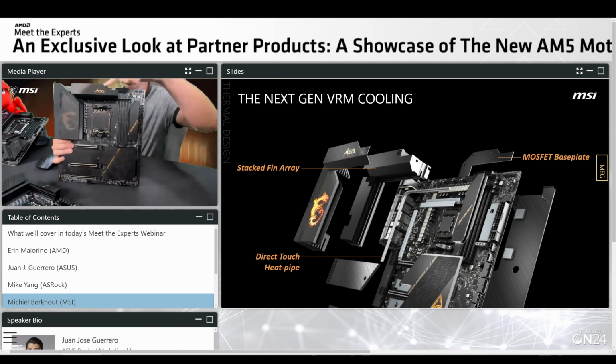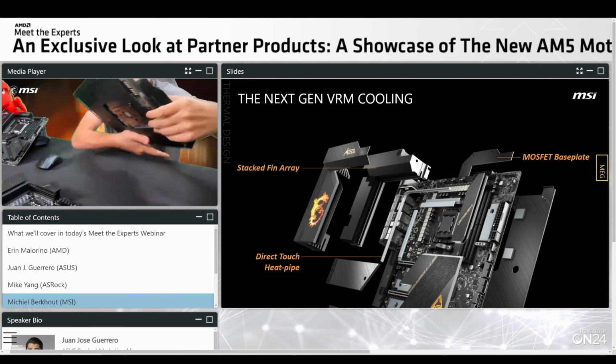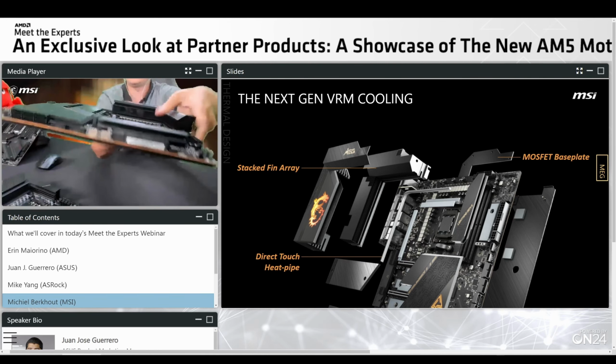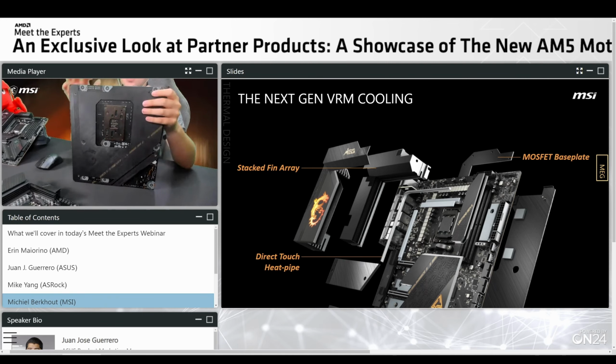So we have a stacked fin heatsink on both the top and the side. Then there is a huge backplate on the back. And it's not just one aluminum plate. There's actually a dedicated MOSFET plate behind this with thermal pads to help cool the VRM from the back of the motherboard as well.